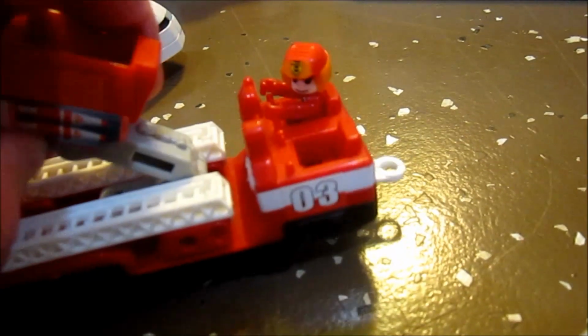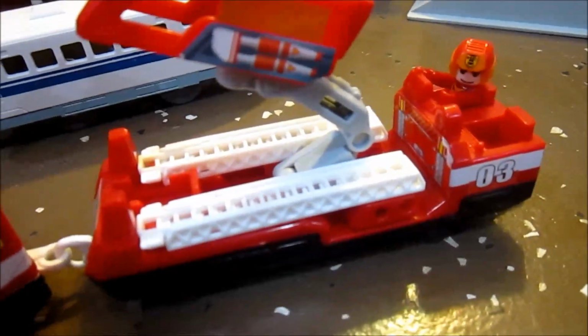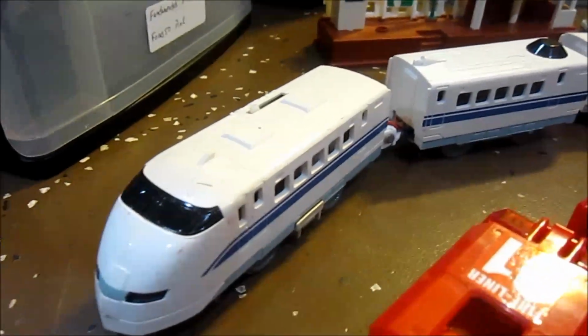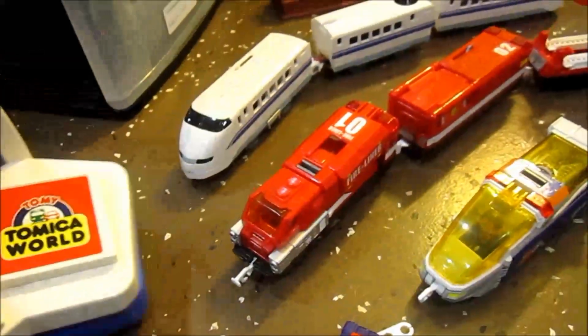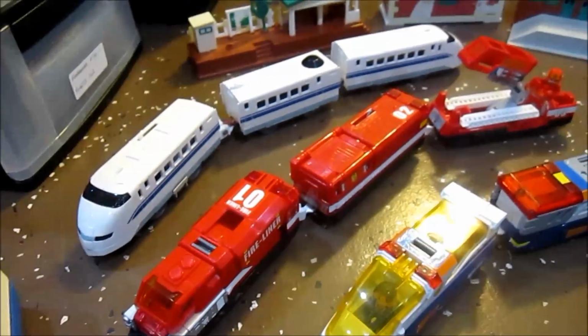This little one also comes with the little figure, but I put them here. Also, this thing moves, and so do the ladders. And we've got this 300 series Shinkansen, which runs on this remote control, but unfortunately the battery terminals have broke. So I might try to get a different train to replace it. Probably an N700.